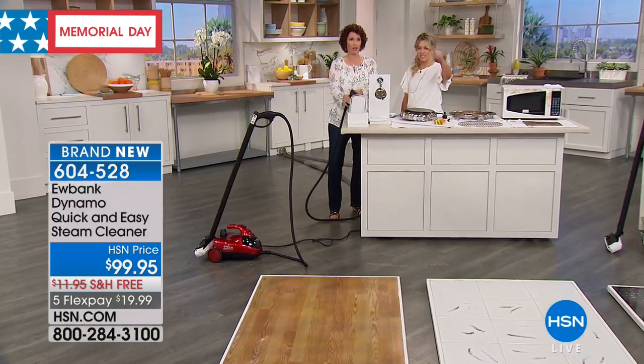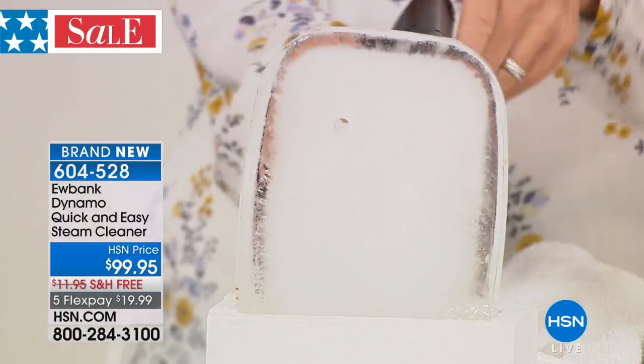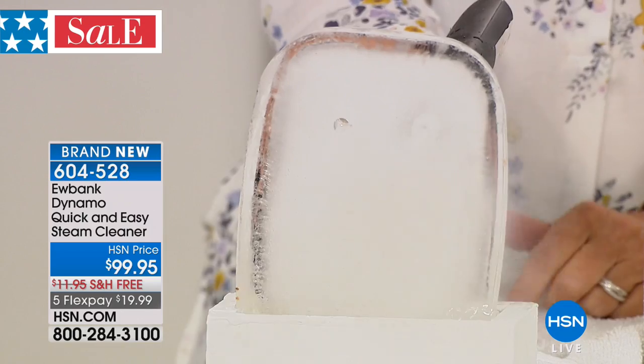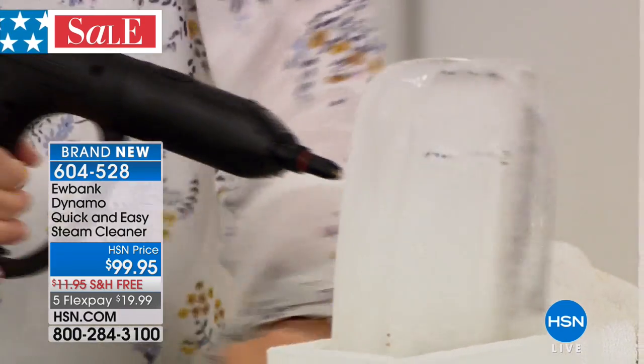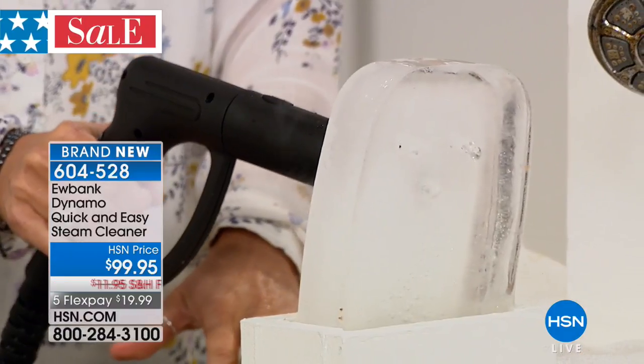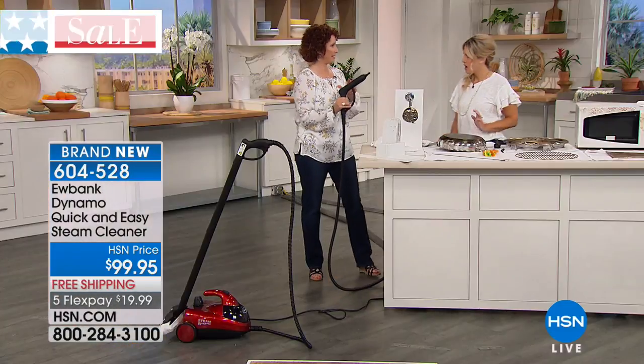I'm gonna show you. Look at this. Okay, first of all, I'm gonna go right through, I blinked, right through this 3-inch block of ice. That's the kind of steam. Actually, let me turn it like this so you can actually see it, okay? Watch this. Wow. That's the power of the Eubanks steam cleaner.